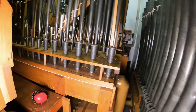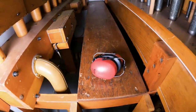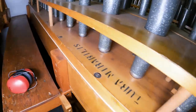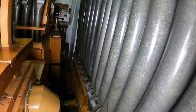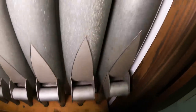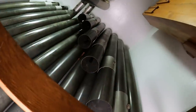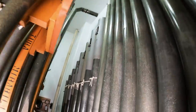So the first thing we see is the tuba mirabilis and the hearing protection required to tune it. Here against the wall we have the string, which is the violone. We have the miter to fit in this space. And then the bottom octave of the tuba is also next to it.